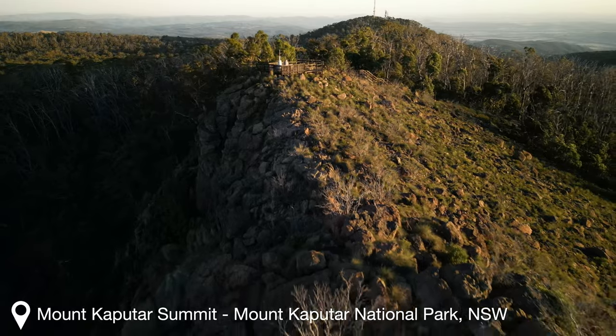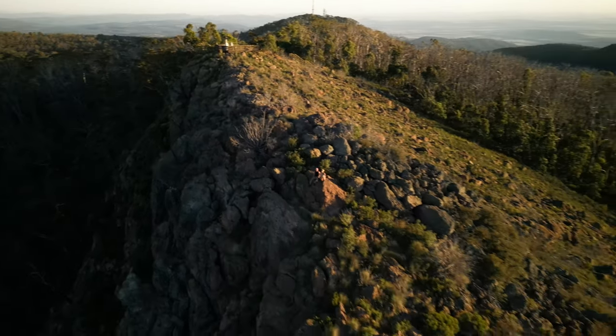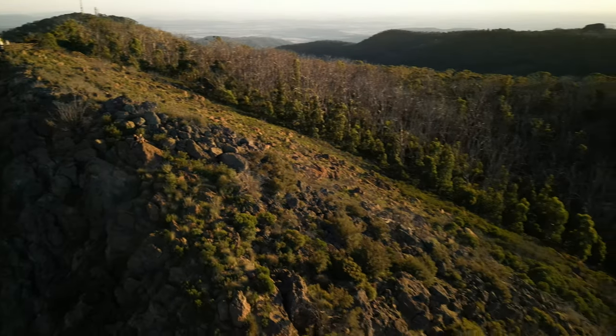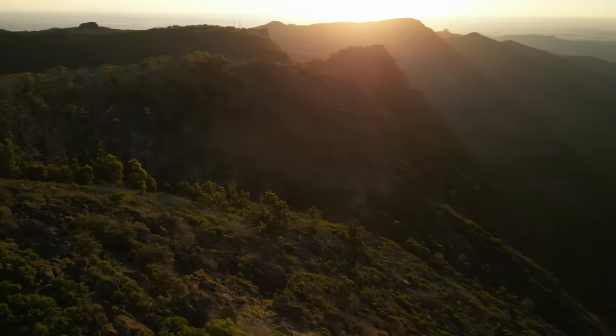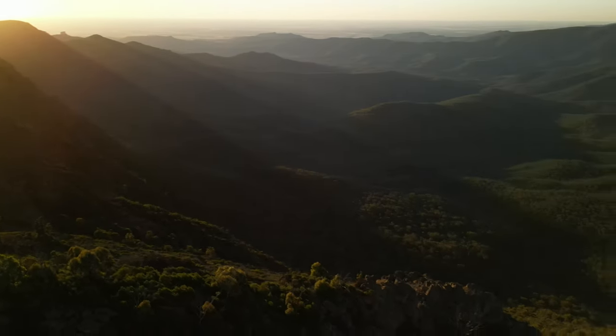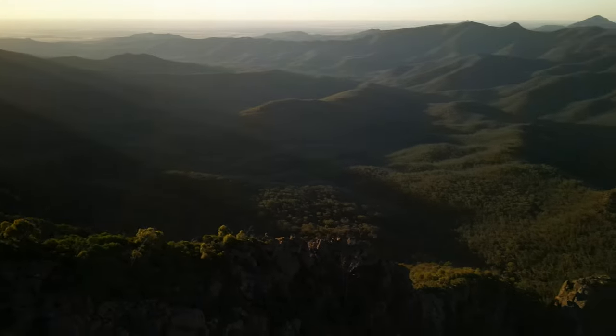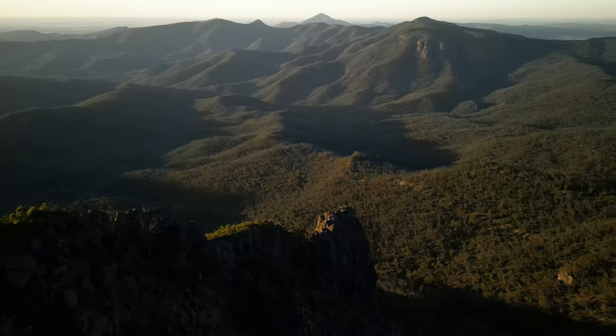We finished the day on a sunset hike up to the summit of Mount Kaputar. So it's a 2.4k hike and it's paved most of the way. Really beautiful at sunset, so highly recommend that. There are quite a lot of steps, but it's worth the hike up there. You'll see goats and kangaroos on your way up and a lot of birds.